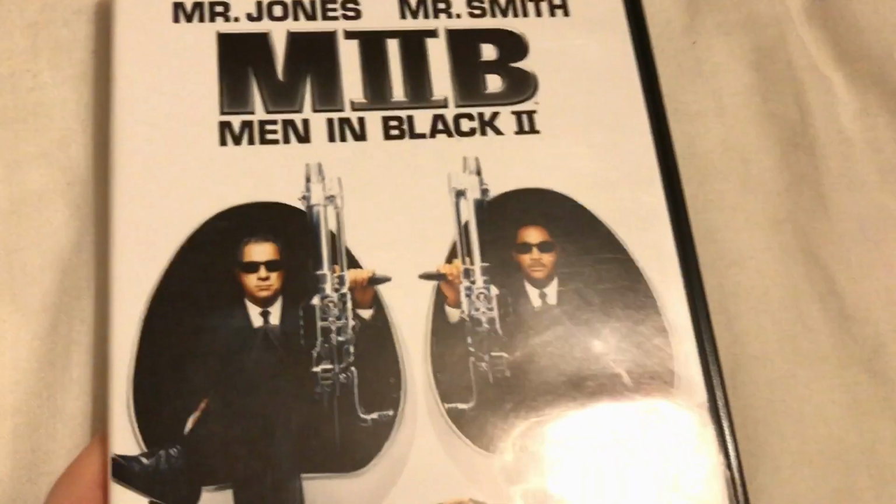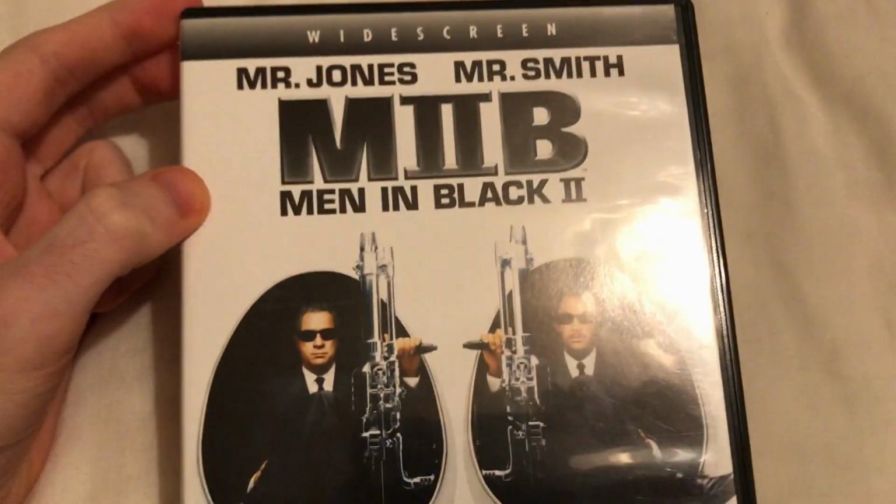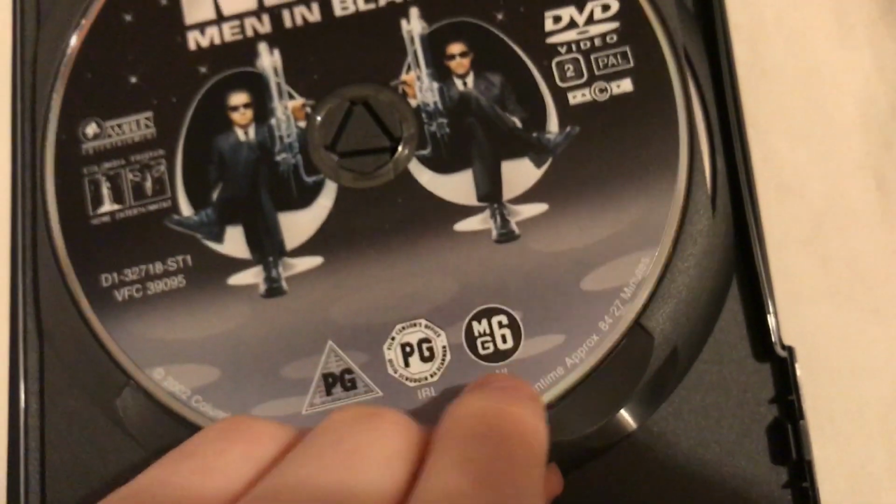Next one is Men in Black 2 with Mr. Jones and Mr. Smith, the intergalactic double disc set. I've also got this film on 4K Blu-ray, and I used to have this film on VHS back in 2015 as well. This is a Columbia TriStar Home Entertainment release and an Amblin Entertainment film from 2002, which is when this DVD was also released, I think. There's disc 1 and there's disc 2, which is the bonus disc.